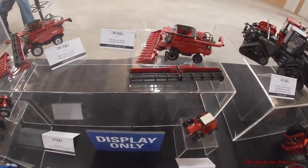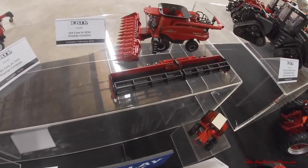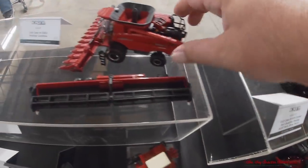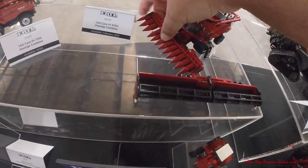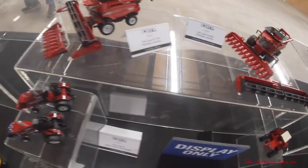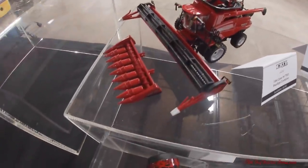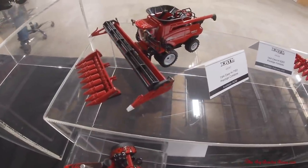Here we can see a 1/64 Prestige 9250 axle flow with a big draper head, folding corn head, as well as the auger that folds here. And we can see the folding corn head. ERTL has a Case IH 7150 Prestige combine. This is the 150 series, and that comes with an 8-row head and a grain platform.